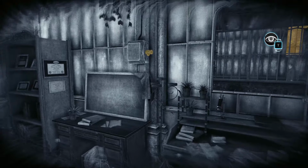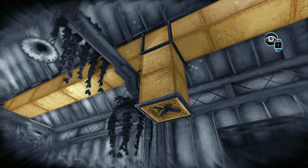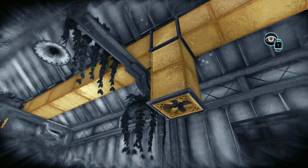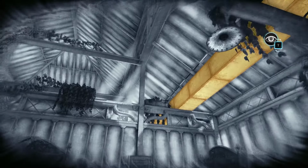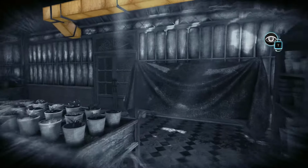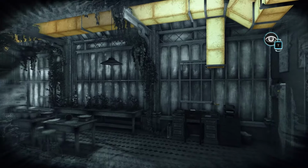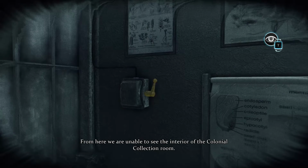So, if somebody wanted to do it from here, yeah, they could activate the plant or put the plant near him. That activates that, that drops down, triggers the plant, gases him. I think that's what we're going for. Now you see this one, we know we can't see the thing. We are unable to see the interior of the Colonial Collection Room. So we wouldn't know it's there.